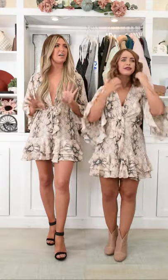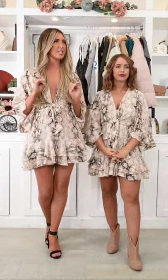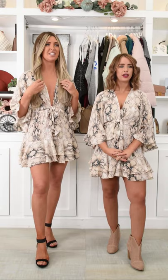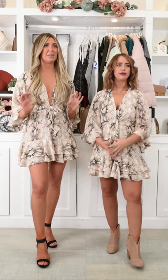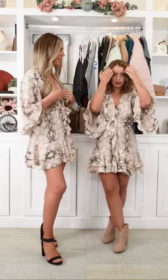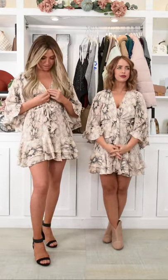This is the Catch the Vibe snakeskin print dress in taupe snake for $57. We're both in love with this. I love anything that plunges, and Elisa does not like anything that plunges. So, we bring you this amazing dress. It does actually have a snap detail right here.